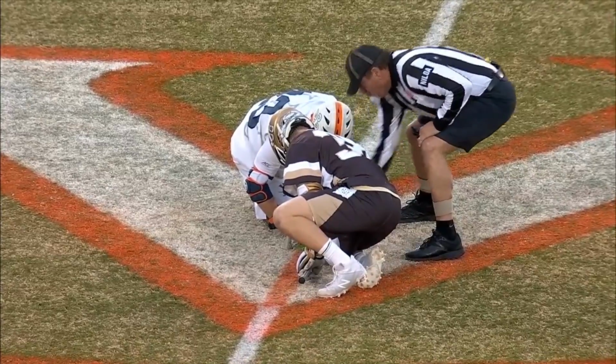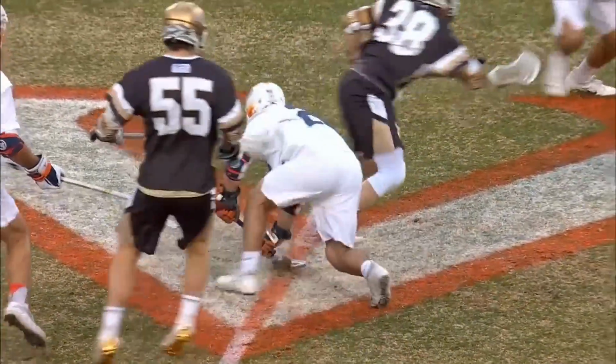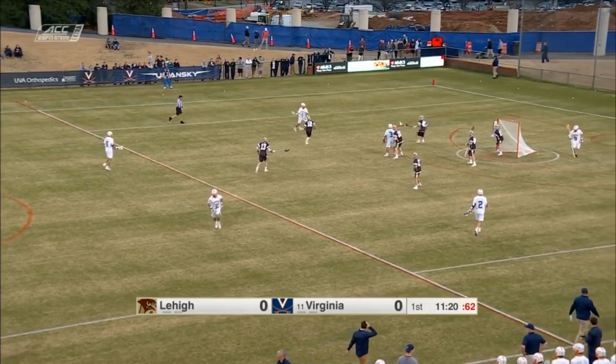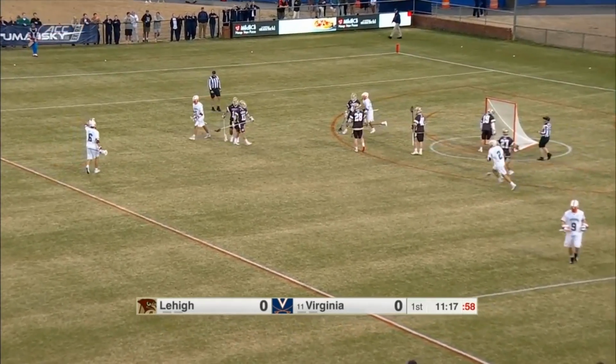In goal, trying to bounce back from a shaky performance in week one, and we're underway from the face-off circle at that V-Sabre logo. Different position on the offensive end, moving Fitzpatrick to attack, who is normally a midfielder. Virginia gives to Ryan Conrad, and now it's a first goal of the game.